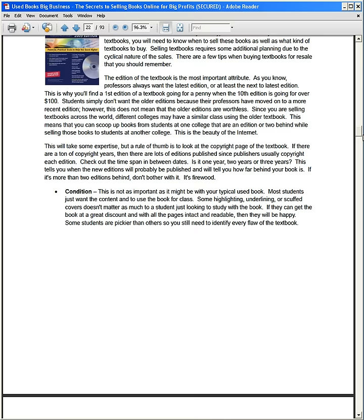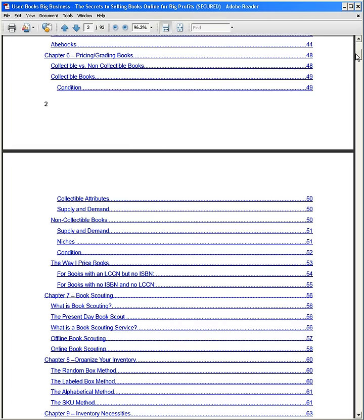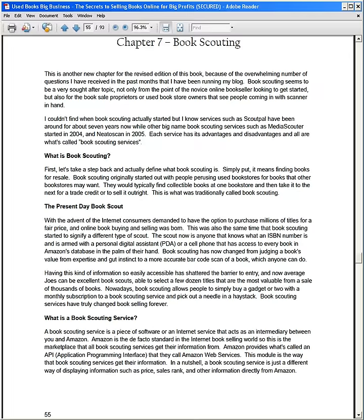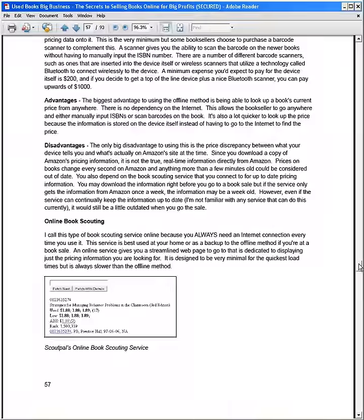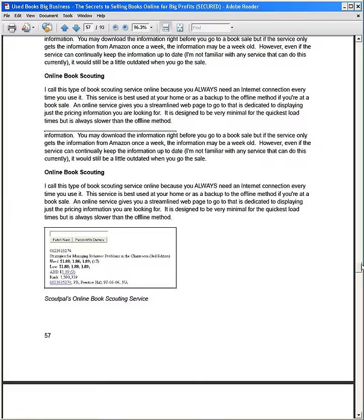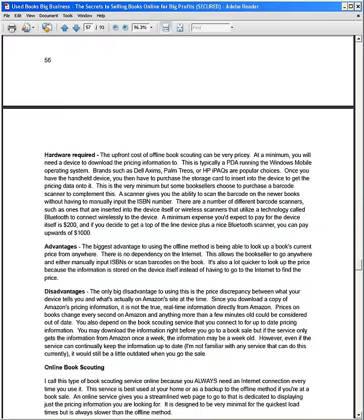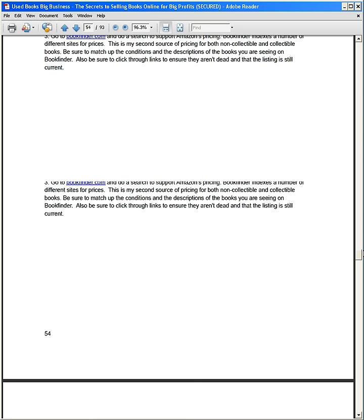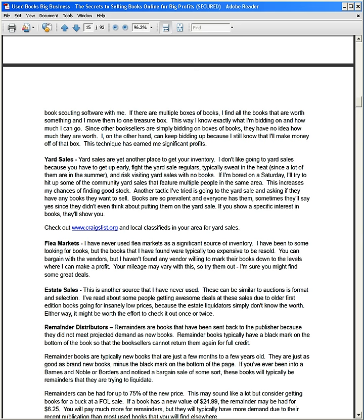And finally here, I wanted to show you chapter 7. Chapter 7, Book Scouting. Book scouting has been a big part of all the questions that I've received. You can see I've got lots of screenshots in here, and this chapter is about 4 pages. It goes over the differences between online and offline book scouting and advantages and disadvantages.